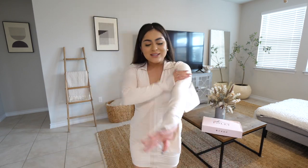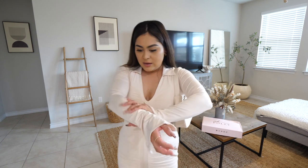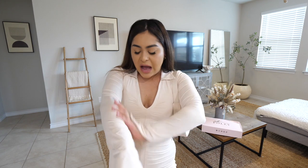You would think it's probably too much nude going on, but they're two completely different tones of nude colors. It's so soft. I don't know what material this is, but it almost feels very silky. I don't know how to describe it, but it just feels very buttery, you know? And I really like it.